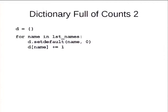What I like better is get. Get works pretty well. You say get me the thing with the key that's name, and if it's not in there, use a default value of 0. So now we have a nice short loop that's pretty easy to understand. You'll see this a lot in Python code. So instead of doing the explicit check to see if the key's in there, we just use the get method with a default value to show what we want to do if the key's not in there. So we're getting more elegant, I think.